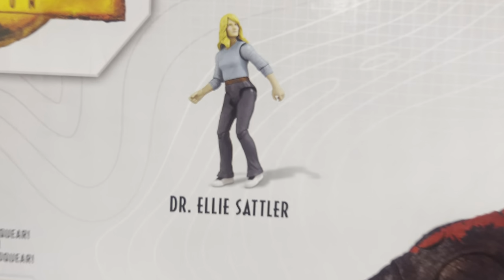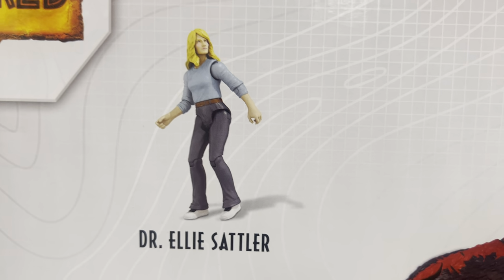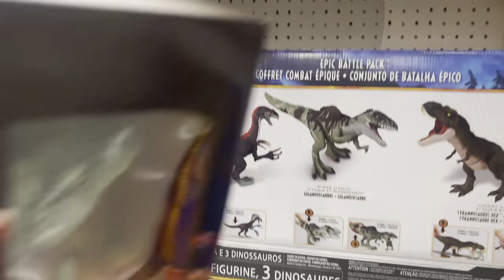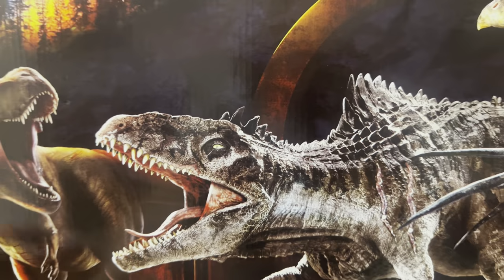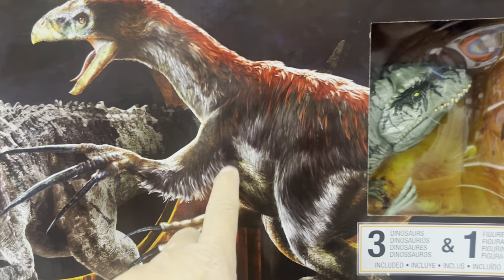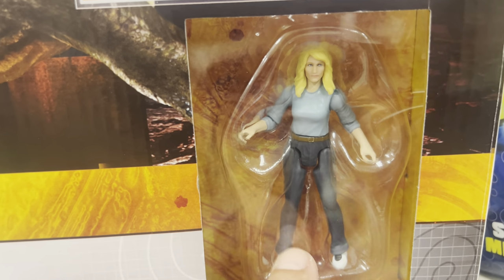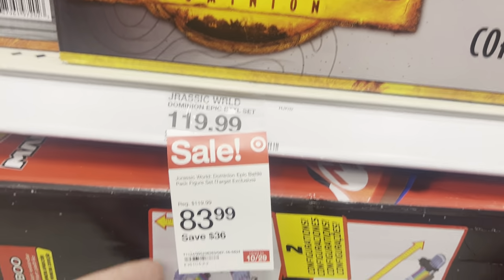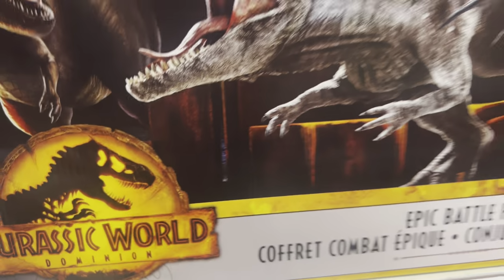Bonus, you got Dr. Ellie Sattler in here. That's the only way you can get her like this, in this epic battle pack. To me, I'd just buy this battle pack alone for this box and don't even open it, just keep it. You get the T-Rex, Giganotosaurus, and a Therizinosaurus, all three in one, and you get Dr. Ellie Sattler here. All four of them for this week only for $83.99. That's $36 off. This is a must buy this week.